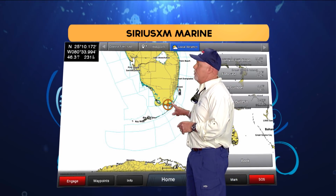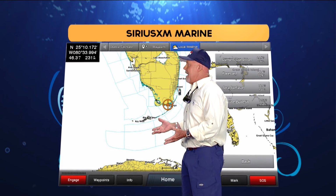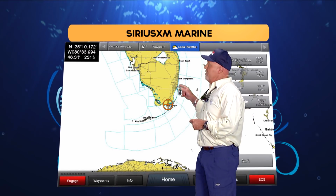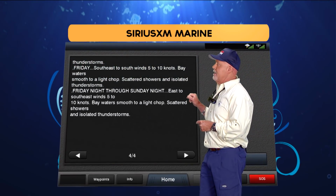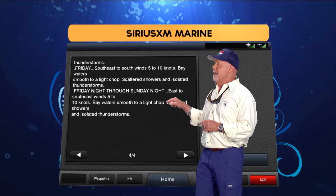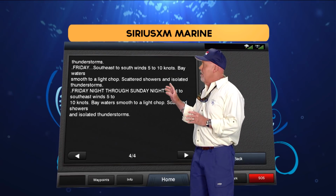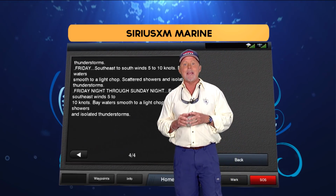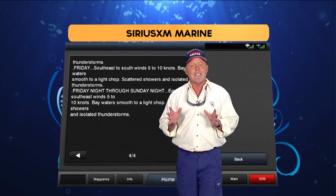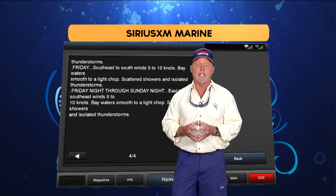All you have to do is push on your screen. It'll highlight the marine zone that you want. Now that you've highlighted the zone, you can go to the next screen. Watch what happens. Looking at the local forecast, it gives you 4 pages of data. This particular one is page 4, where it tells me about the southeast winds, where it is, as well as all the different signals. As you can see, the signal behind me shows me where I got weather strikes or lightning strikes. Now remember, Sirius is a satellite-based system, so you don't have to have the cell signal in order to get Sirius XM.